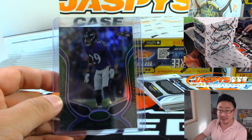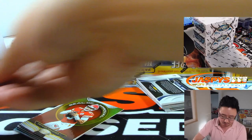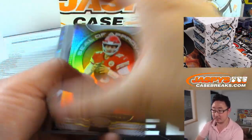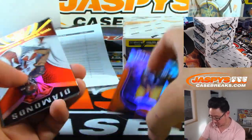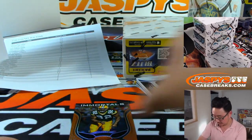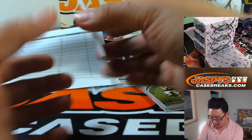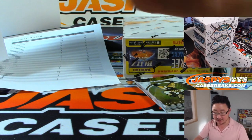There you go, Chris. All aboard the Big Hit Express. Woo woo! There's Immortals. And Nikhil Harry. Jersey and autograph for the Pats out of 299.